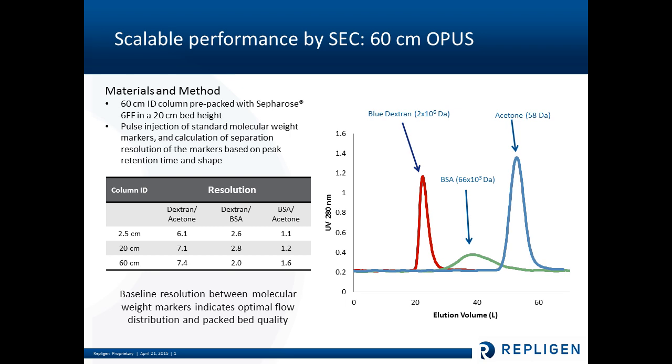And then we can also look at the table, excuse me, on the left-hand side of the screen, which shows 2.5, 20, and 60 centimeter ID columns and the resolution factors between the different compounds. And as you can see, they all look similar. So this is a measure of scalability. If these numbers were significantly different, then we would not necessarily have a scalable product range.